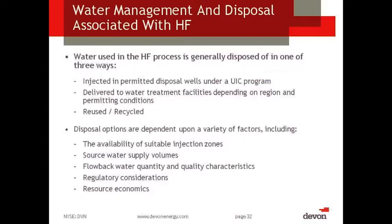So, changing gears here, we're going to talk about water management and disposal now. Water used in the HF process is generally disposed of in one of 3 ways. I guess I should throw in a 4th one, which would be evaporation in arid regions of the West. But it's generally injected in permanent disposal wells under a UIC Class 2 program. It may be delivered to water treatment facilities depending on region and permitting conditions, or as we've mentioned, it can be reused or recycled.